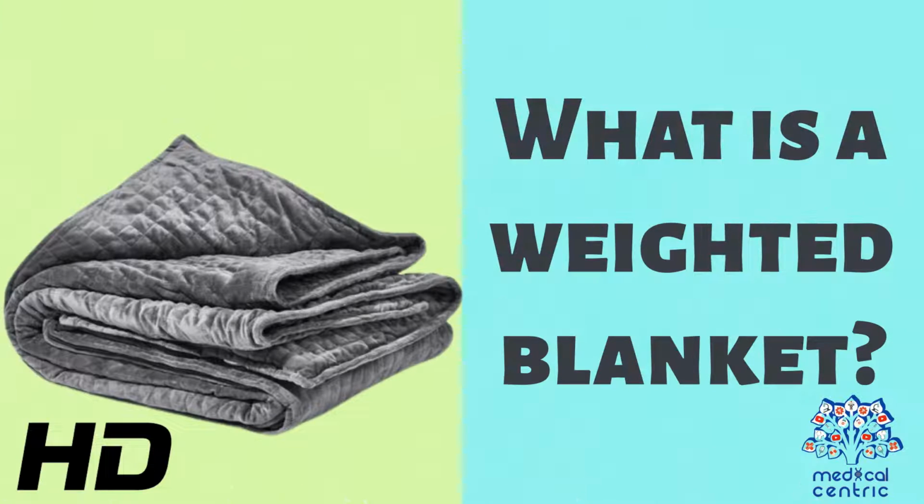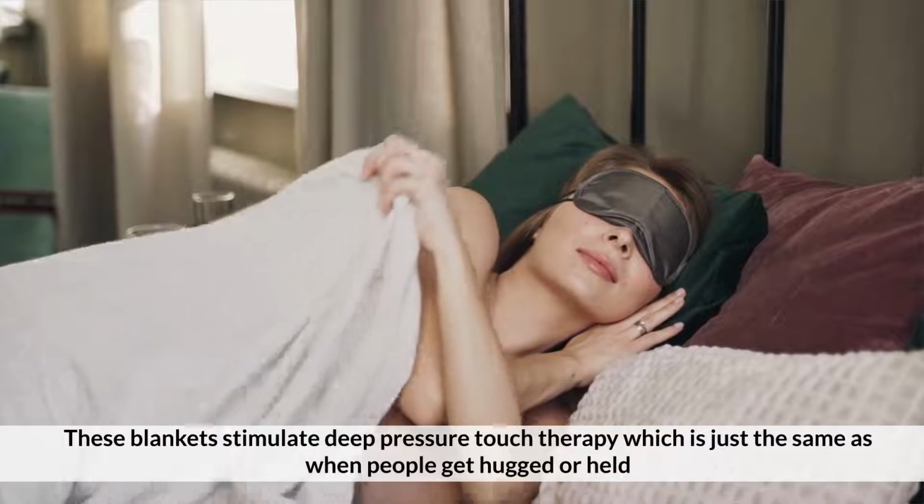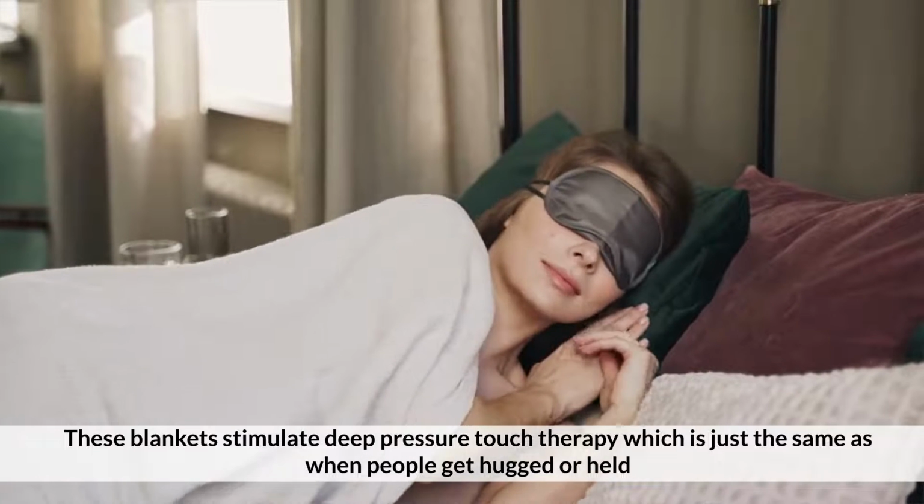Today's topic is, what is a weighted blanket? A weighted blanket is usually heavy. It weighs between 4 and 30 pounds and is used as a therapeutic tool to reduce stress. These blankets stimulate deep pressure touch therapy, which is just the same as when people get hugged or held.